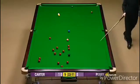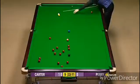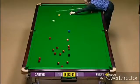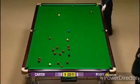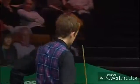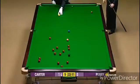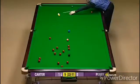Well, if he can go twice across the table, he might just be able, looking at it, to land on the red I mentioned. I'm not sure. No, I don't think he can make that angle. Needs a bit of luck here. Foul and a miss. Ali Carter 4. There was only a missable short range cutback red on, so Carter hoping for something better.